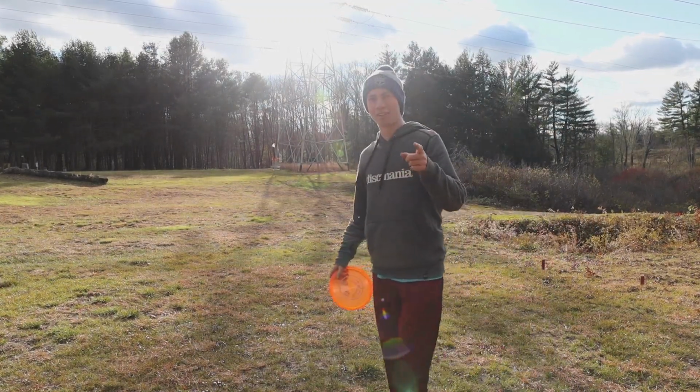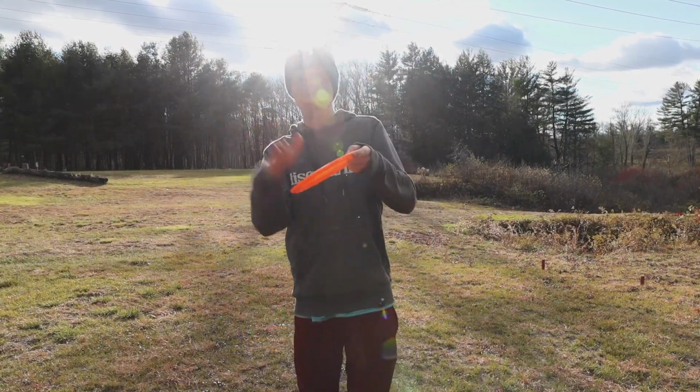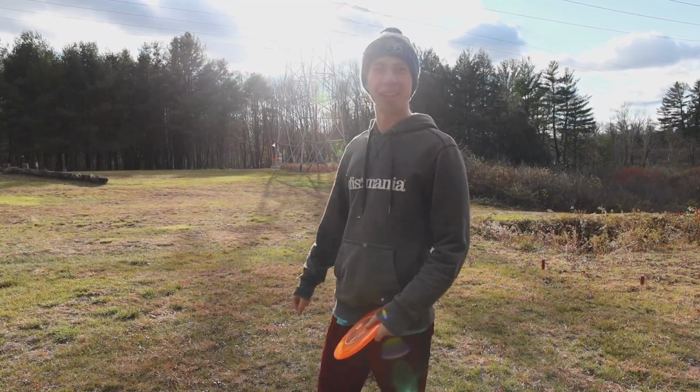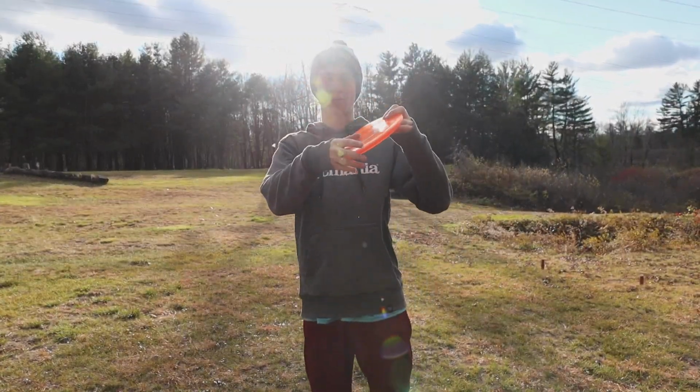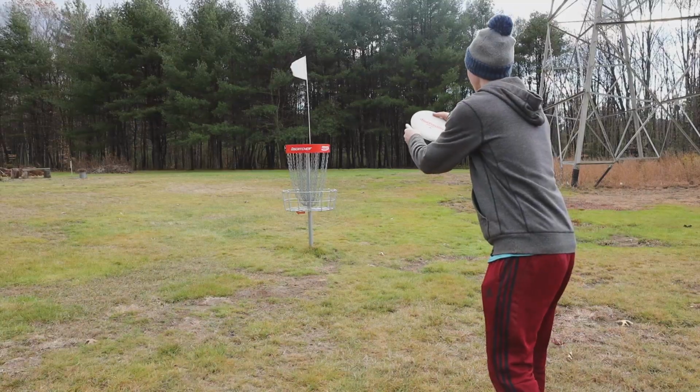Finally played the wind right. Knew it was a crosswind. Do it on hyzer, thinking the wind would push the flight plate down. It's a very overstable disc that just went straight because the wind was pushing down the flight plate, couldn't let it fade. Happy with playing that shot how I did.